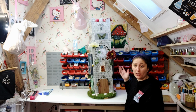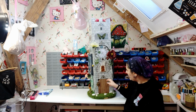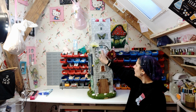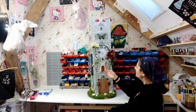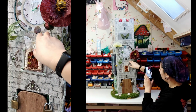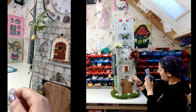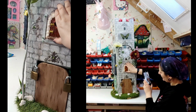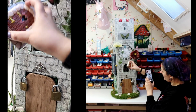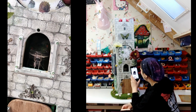So I'm just gonna start on this side. First I'm gonna check here and I'm like, okay, this one is closed and this one is closed, this one is closed, but okay, I cannot open anything. But what is this? You can take out the butterfly and you can then open this little door. And look, inside there is something.